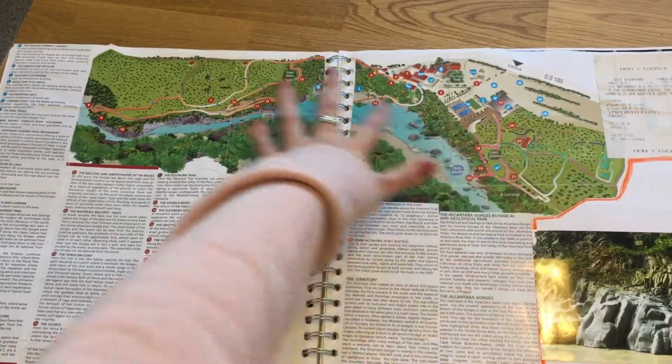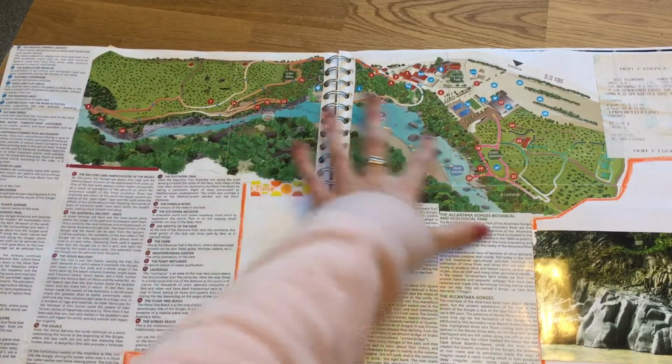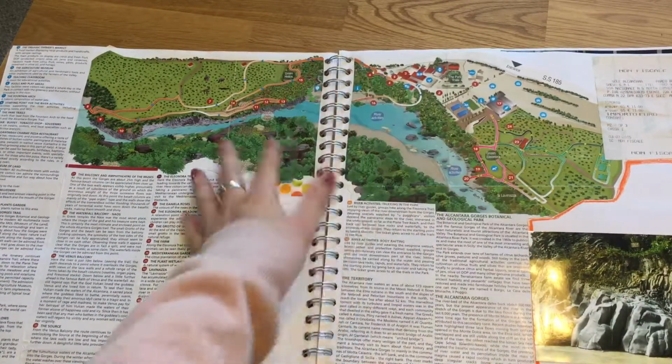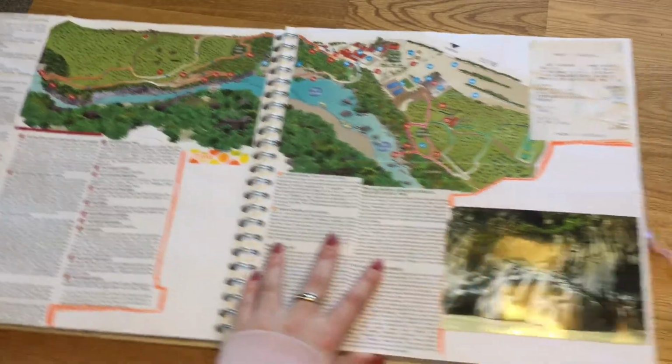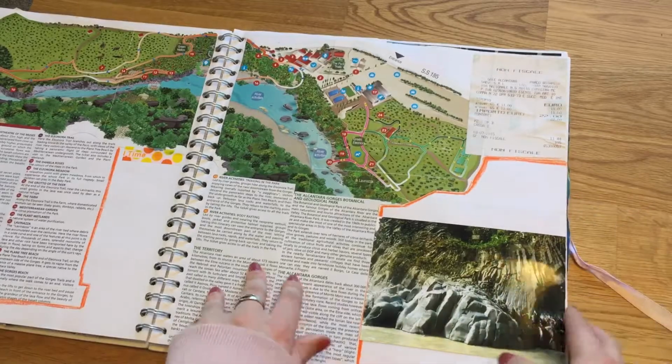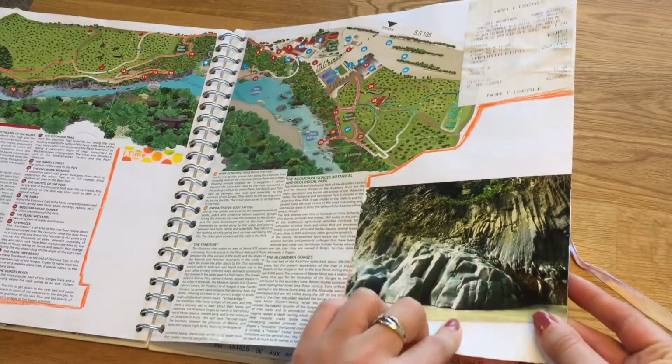But this is just a map of the gorge. It tells you where you need to go and what you can do there. And this is just some information about all the different points. This is our receipt to get in. And then this is just some of the rock formations there, which I thought were really pretty.